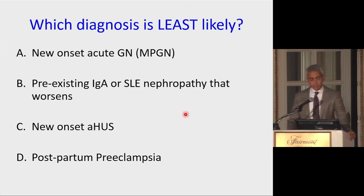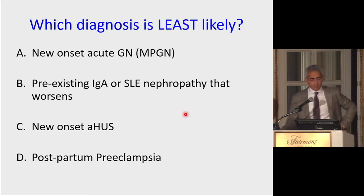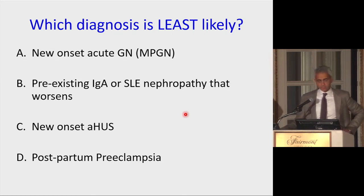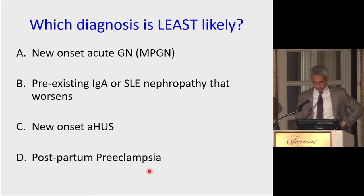So which diagnosis is least likely? And of course, I'm showing you this because this was the case I presented. And let me just remind you, this was the woman who had 1.5 grams of proteinuria 2 weeks after pregnancy. So think about postpartum proteinuria, postpartum increased renal, or more, if you will, renal dysfunction. Is this new onset glomerulonephritis? Is it pre-existing IgA or SLE, new onset atypical aHUS, or postpartum preeclampsia?